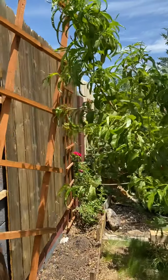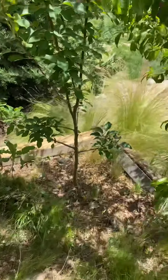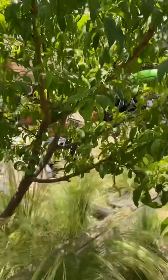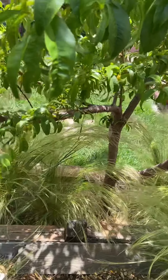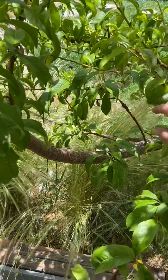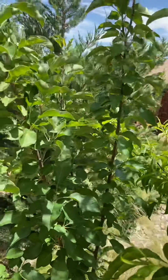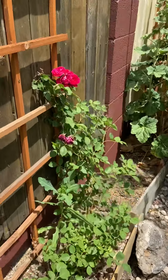Okay, so back through here, we almost have a pathway. And also this year, we really will prune this tree. It really has to be done. I just wasn't feeling well. Didn't get to it this year. So, yeah, there's a couple more peaches, but they're just not doing anything. They're not growing. So, look at this little apple tree. Looking good. Just happy. And this rose is hanging in there.